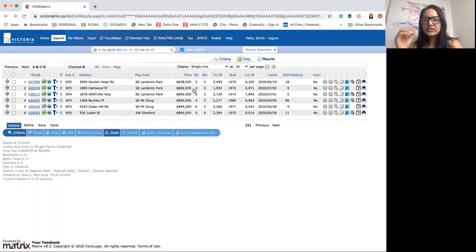So the statistics for June 2020 were quite strong for home sales. In fact, the average home price has come up. Statistically, what's happened is more luxury homes have been selling. That's why it's driven the average home price up, but that could change this month.